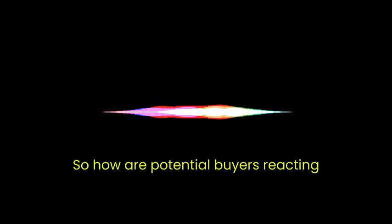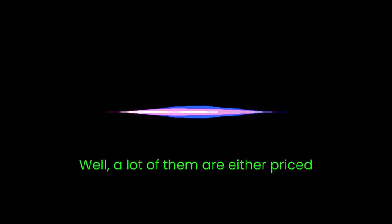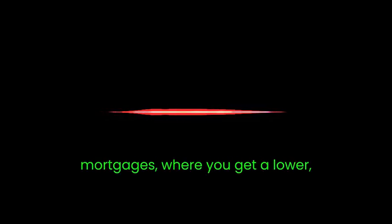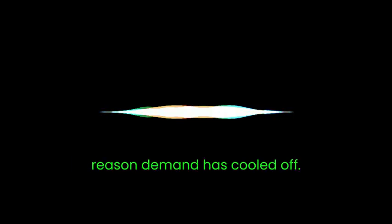So how are potential buyers reacting to this affordability crunch? Well, a lot of them are either priced out completely or they're approaching the market very cautiously. Some are trying to compensate, maybe making larger down payments if they have the savings. Others are looking at different loan types like ARMs, adjustable rate mortgages, where you get a lower initial rate that adjusts later. Or frankly, many are just delaying their plans altogether, hoping for rates or prices to ease up down the road. That high monthly payment is the main reason demand has cooled off.